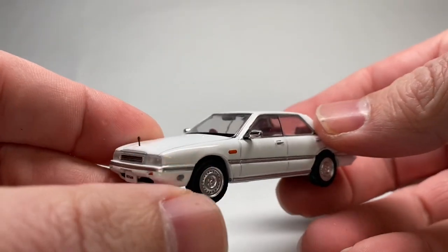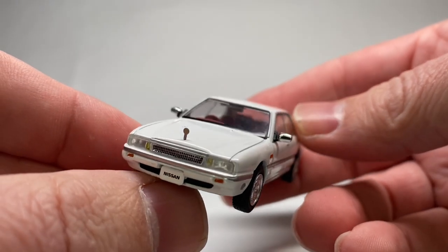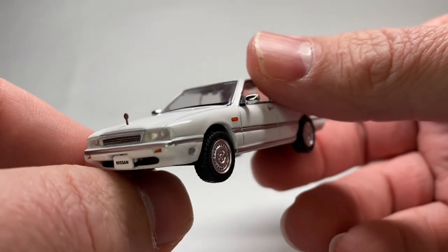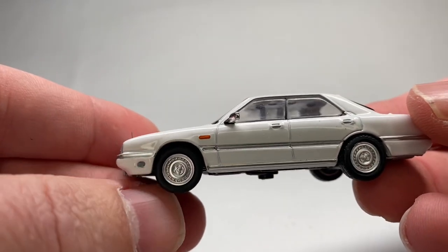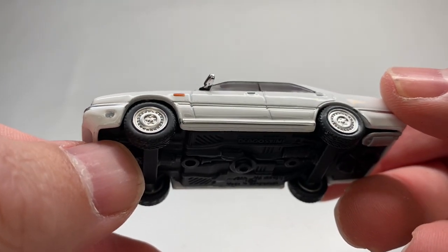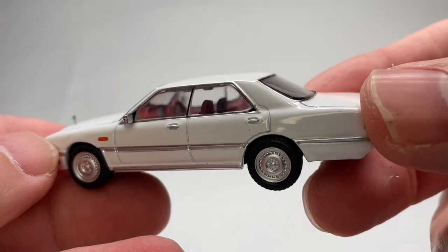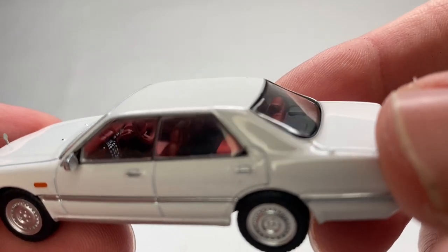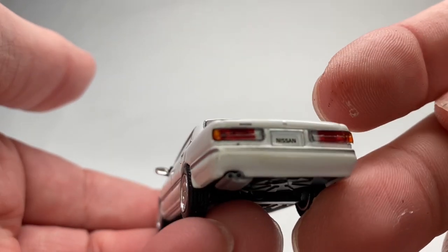This is a Nissan Sima from 1988. You guys see that hood ornament? Unbelievable that they would put that on a vehicle this scale. Not the first diecast maker to do that, but they did it as well. Wheels are amazing on this guy. Big old indicator reflector on the side there. Check out the interior. Just loads of detail in there. Here's your tail lamps on this one.